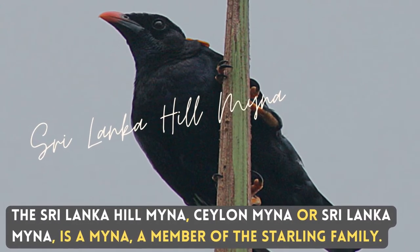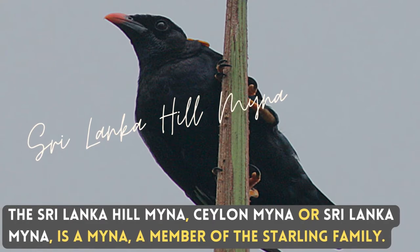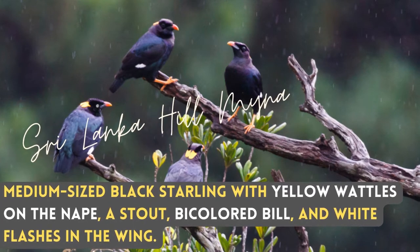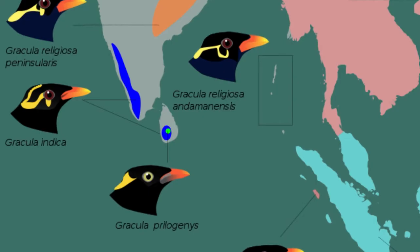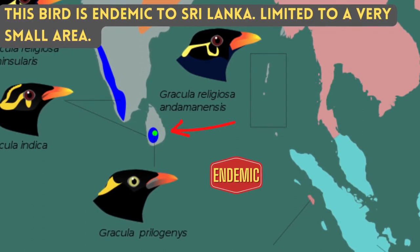The Sri Lanka Hill Myna, Ceylon Myna or Sri Lanka Myna is a myna, a member of the starling family. Medium-sized black starling with yellow wattles on the nape, a stout bicolored bill and white flashes in the wing. This bird is endemic to Sri Lanka, limited to a very small area.